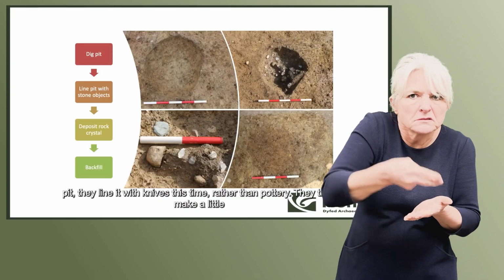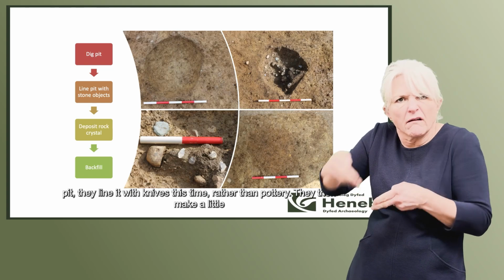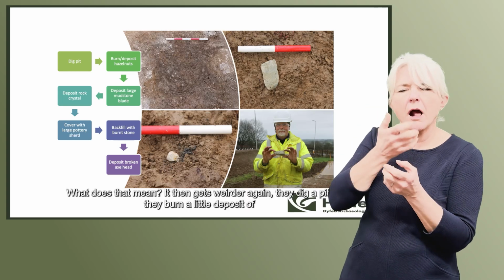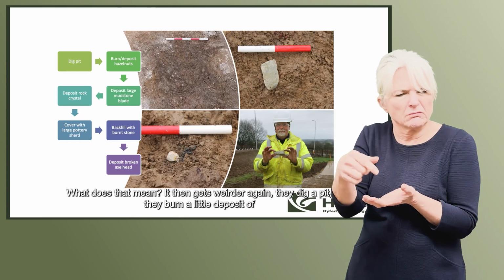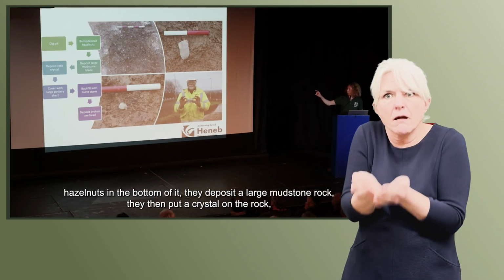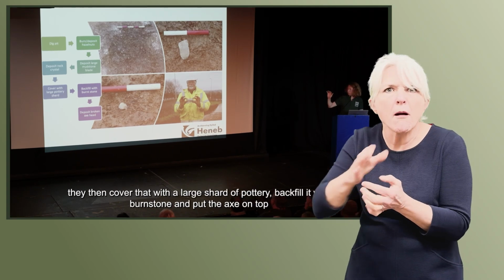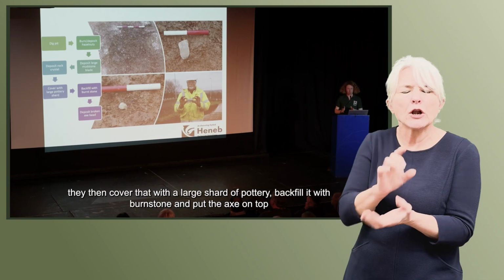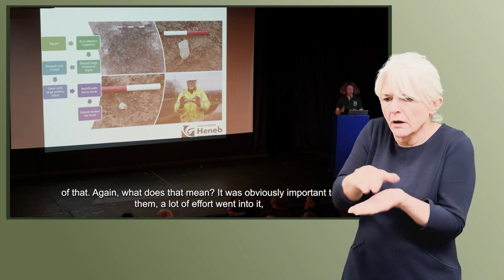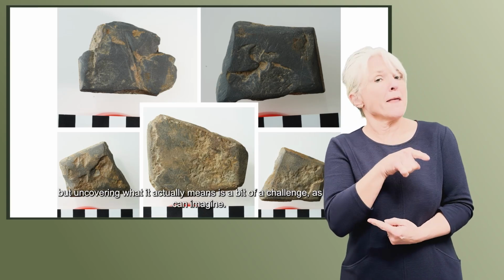Another example, they dig a pit, they line it with knives this time, rather than pottery. They then make a little plinth in the middle and put the rock crystal on the plinth in the middle before backfilling it. What does that mean? It then gets weirder again. They dig a pit, they burn a little deposit of hazelnuts in the bottom of it, they deposit a large mudstone rock, they then put a crystal on the rock, they then cover that with a large shard of pottery, backfill it with burnt stone, and put the axe on top of that. Again, what does that mean? It was obviously important to them, and a lot of effort went into it, but uncovering what it actually means is a bit of a challenge, as you can imagine.